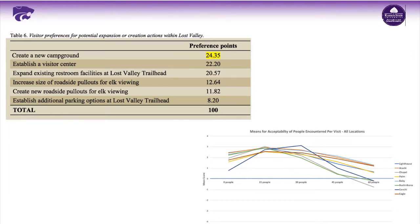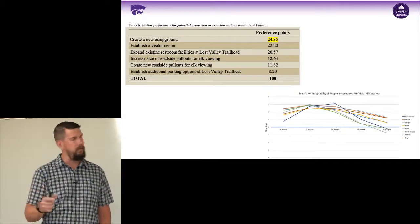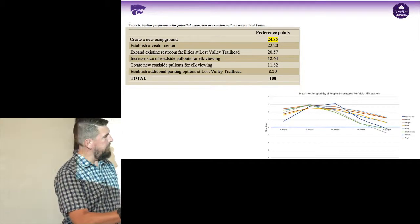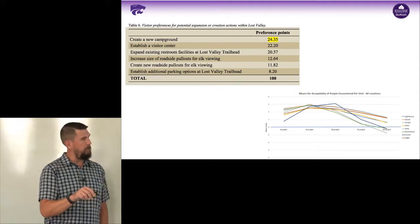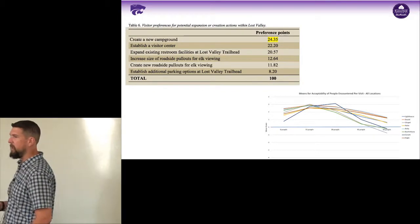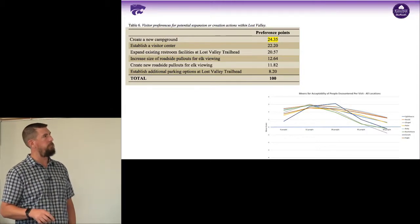And we can look at encounter rates, which is a little bit different than those graphs that we just looked at. These are different locations within a park right here, and we can overlay people's encounter rates and their desirability for certain encounter rates on this graph to see if there's any commonalities or any trends that we might want to pull out in terms of management.